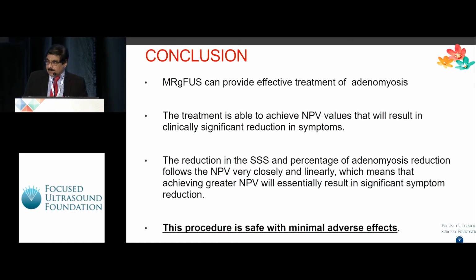So it can provide a very effective treatment of adenomyosis, able to achieve a good NPV that will result in clinically significant reduction in symptoms, reduction in SSS. This is important, and the percentage of adenomyosis reduction follows the NPV very closely and linearly, which means that achieving greater NPV will essentially result in significant symptom reduction. And that may be one of the reasons why we got it, because our NPV was appreciably higher.